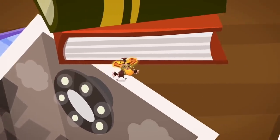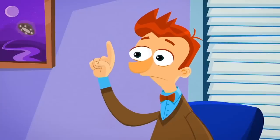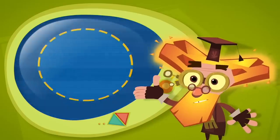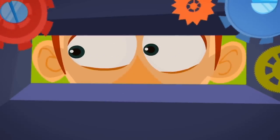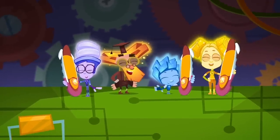The one story that makes me laugh harder than all of the rest comes from a guy who claims that he saw aliens with his own eyes. Can you believe it? He said that there was a group of tiny aliens that looked like humans with glowing hair. It seems to me that this guy just happened to spot a few Fixies who weren't able to hide from him in time.